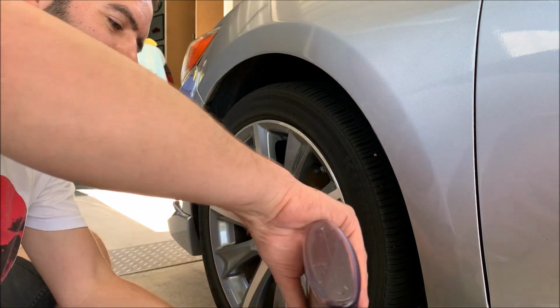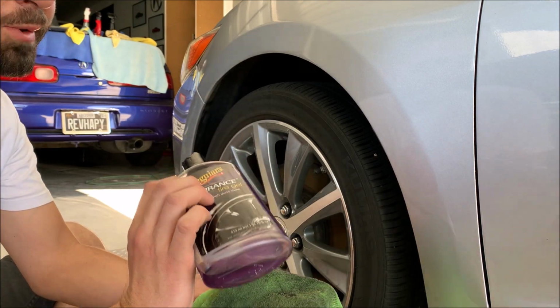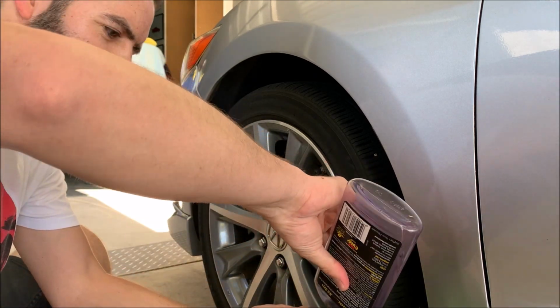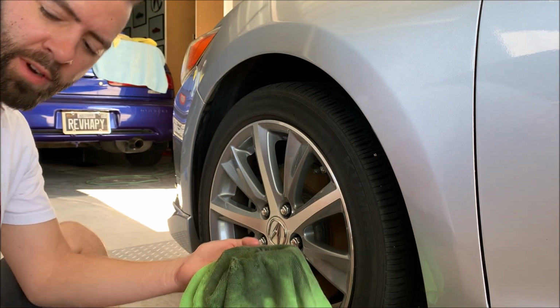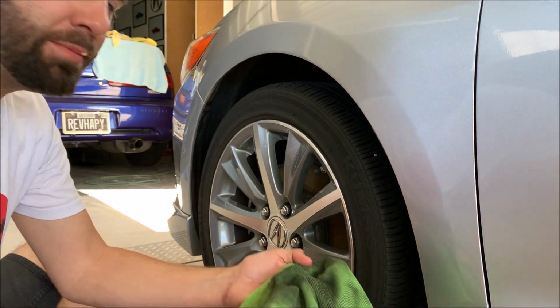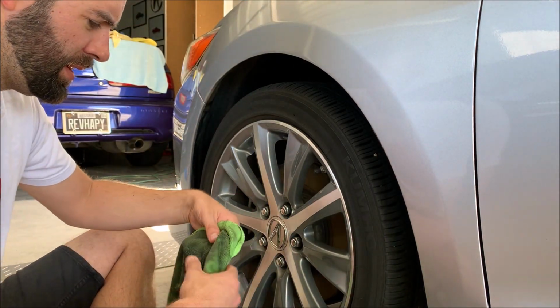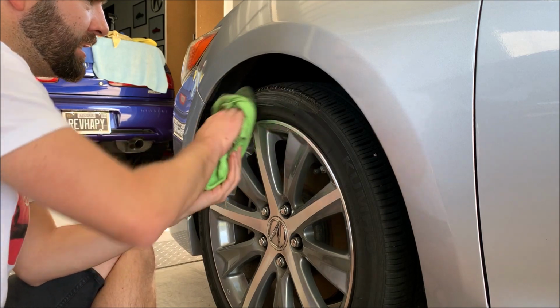Best for last, so we're gonna do a little tire dressing here. I like this Meguiar's Endurance because it doesn't fling around too much, especially if you let it soak in for a bit. It's super thick, like a great gel, and I like to dilute it just a teeny bit with some basic Armor All protectant.